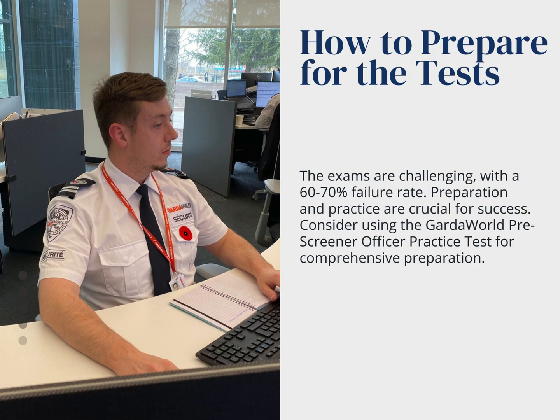The hiring process at GardaWorld is highly competitive. To pass the X-ray ORT test, you'll need to correctly answer 16 out of 20 questions. 80%. With a failure rate of 70%, thorough preparation is essential. We recommend using the GardaWorld Pre-Screening Officer practice test, which offers comprehensive practice materials for both the X-ray and English/math tests.